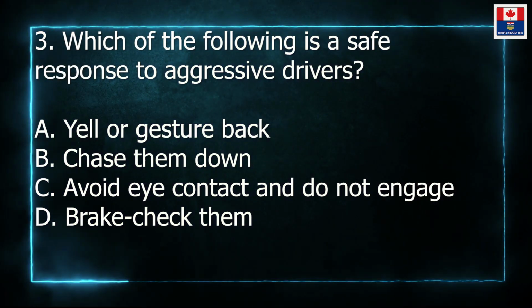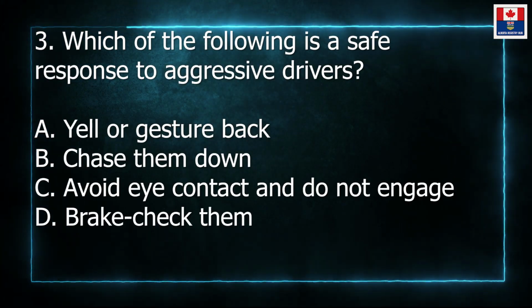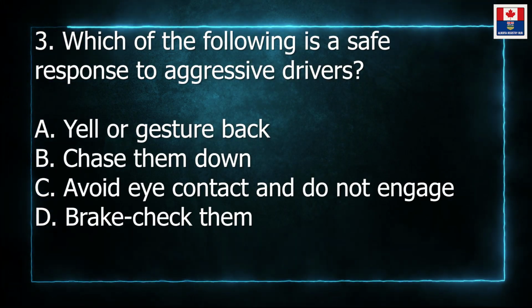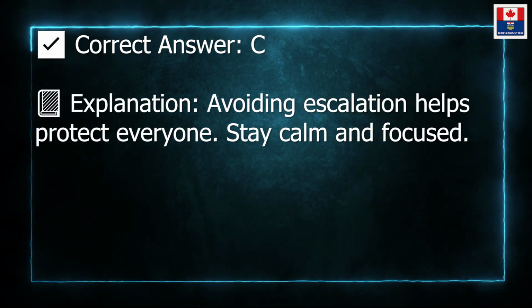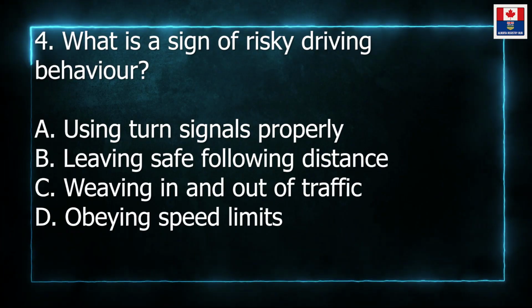3. Which of the following is a safe response to aggressive drivers? A. Yell or gesture back. B. Chase them down. C. Avoid eye contact and do not engage. D. Brake check them. Correct answer, C. Avoiding escalation helps protect everyone. Stay calm and focused.